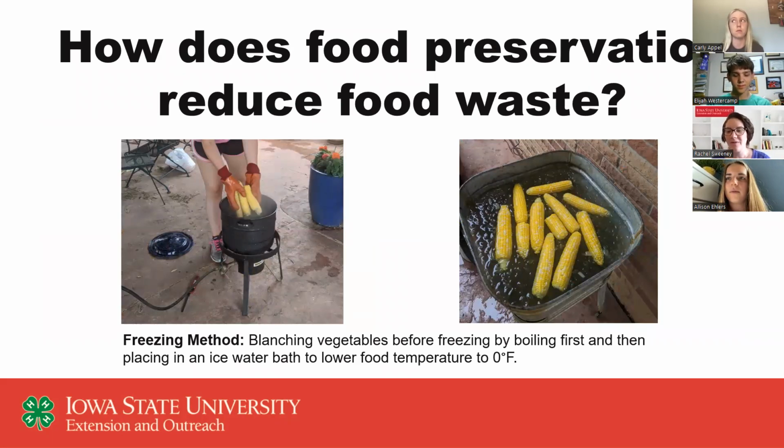Great question. Well, food preservation allows you to enjoy foods at a later point in time that normally, when left at room temperature or in your fridge, would spoil after a week or so. So for instance, those tomatoes that are on your countertop may not last more than a week. But if you canned them or dehydrated them, you could enjoy them for up to a year later. This prevents food waste by allowing you to keep the food longer and preventing it from spoiling or becoming unsafe to eat.